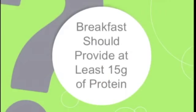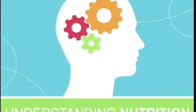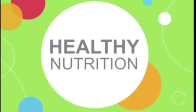True or false? Breakfast should provide at least 15 grams of protein. True. The higher protein is thought to release substances that keep your hunger under control. Okay, so the trick to achieving balanced nutrition is understanding the basic components of healthy nutrition.